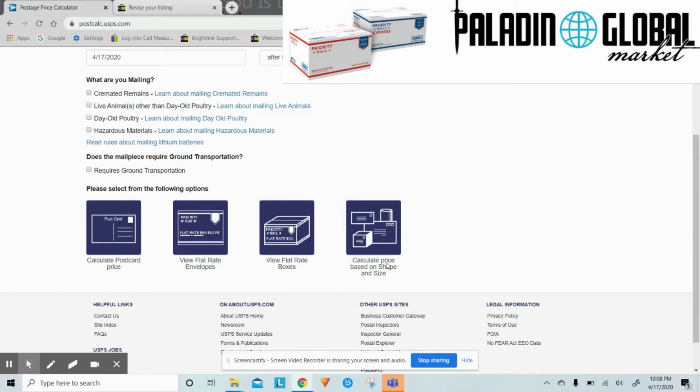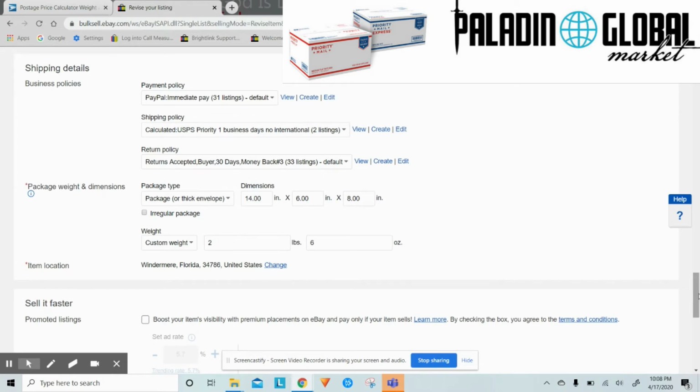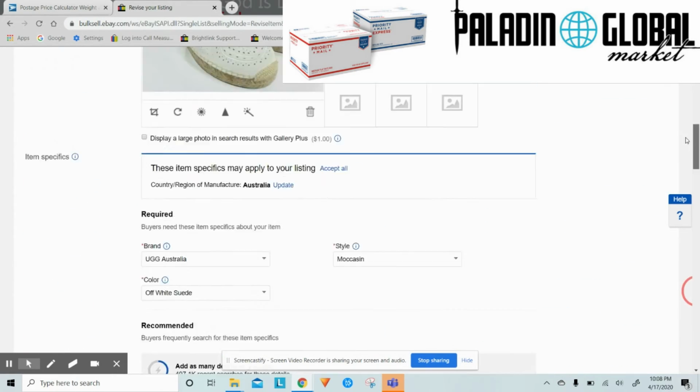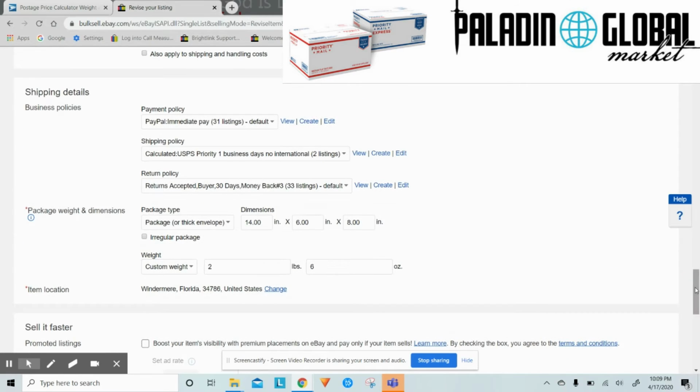And then calculate price based on shape and size. So for most of your items, you're probably going to find this is the selection that you'll use. This is the one that I typically will use. So we go in here, and let's just say we are selling those pair of shoes that I was going over on my listing that I currently have listed. I have them measured inside the box. I put 2 pounds and 6 ounces.